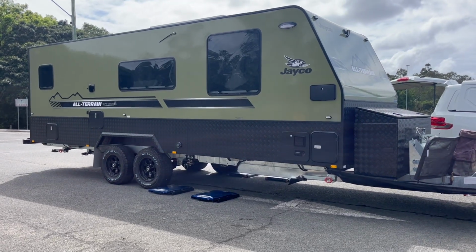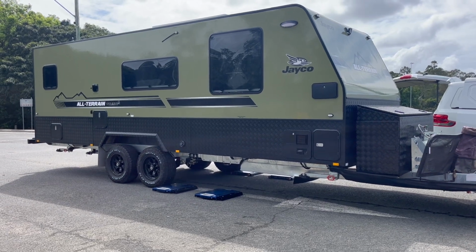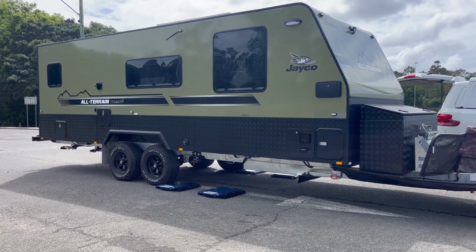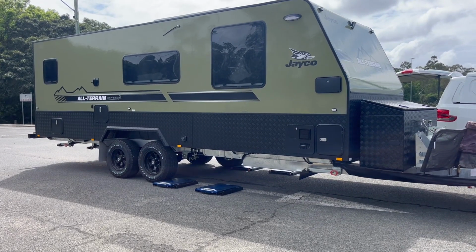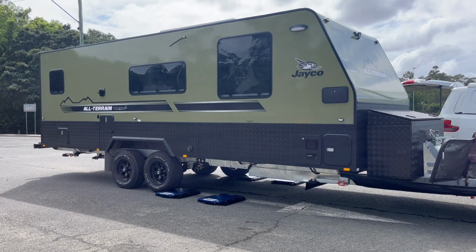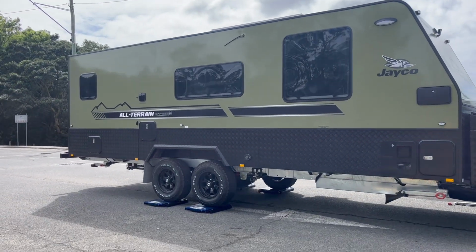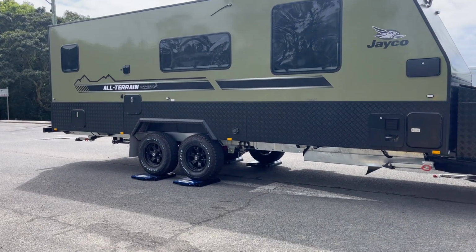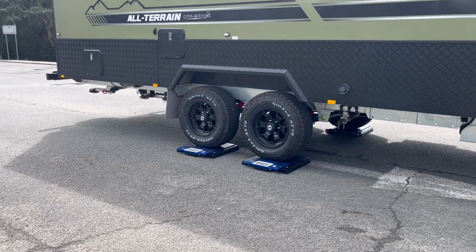But in the meantime, once we finished our weigh, we decided that it was time for me to have my first proper caravan towing lesson. I've only towed the caravan forward a couple of meters previously, so the boys thought that we should make the most of the big open car park that we had and let me get behind the wheel and practice my driving in the car park and a little bit of reverse parking as well.